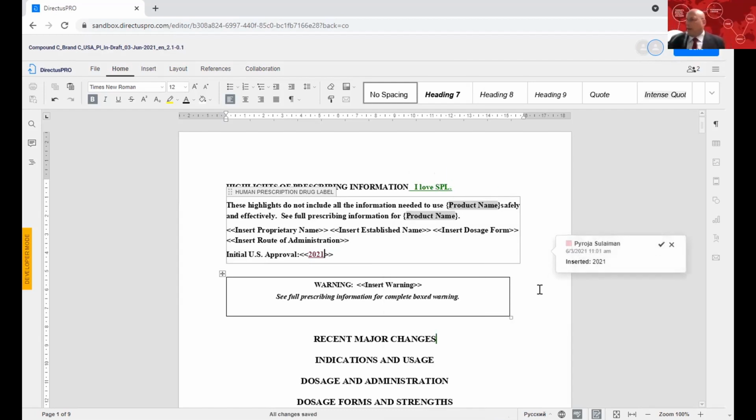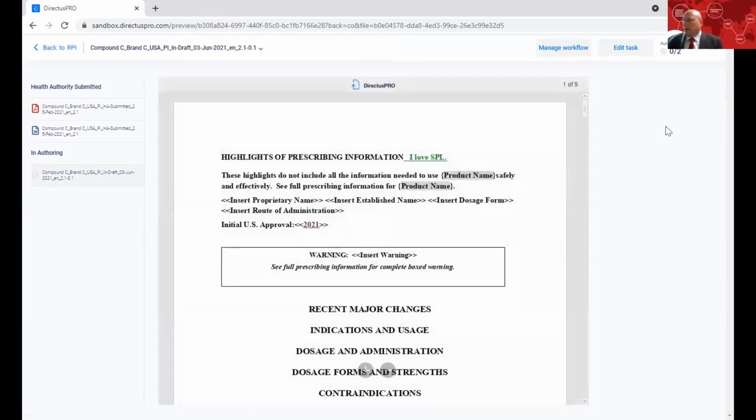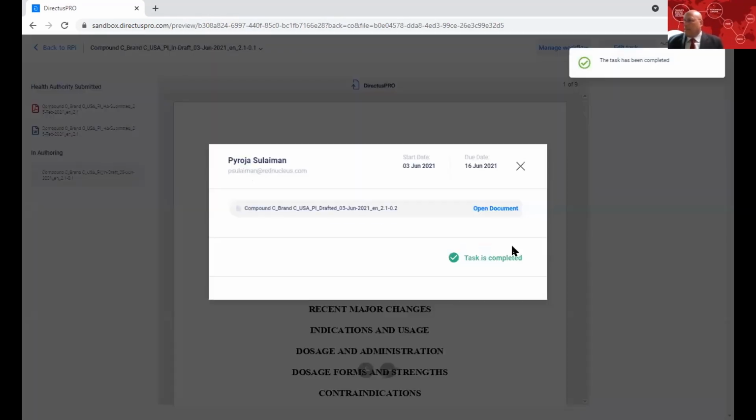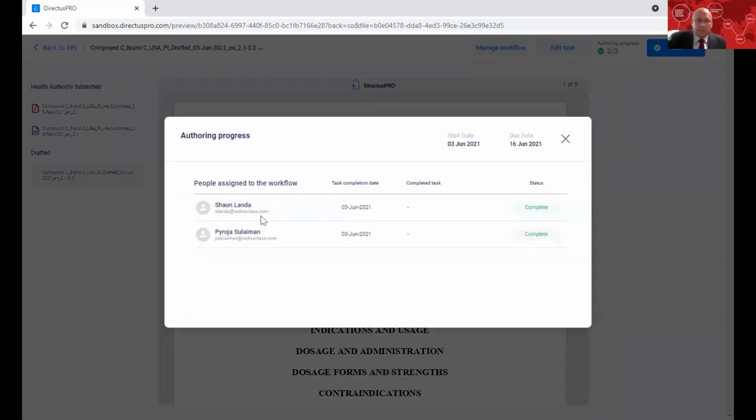We've collaborated. I've made my changes, so I'm going to tell the system that I'm done with my changes, and then I am going to complete my task. It's going to tell the system that I'm all set. Then Pyroja is going to be working on her end and completing the task as well. Now we can see that for the two authoring folks, two of two folks completed their work. So we've completed our work.